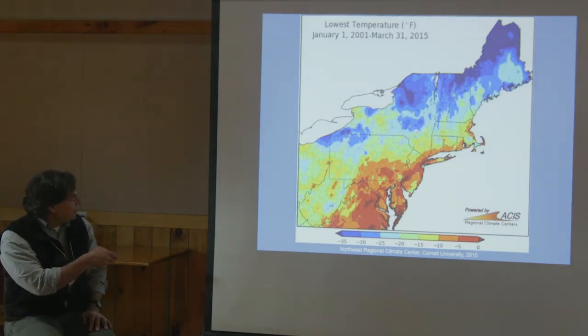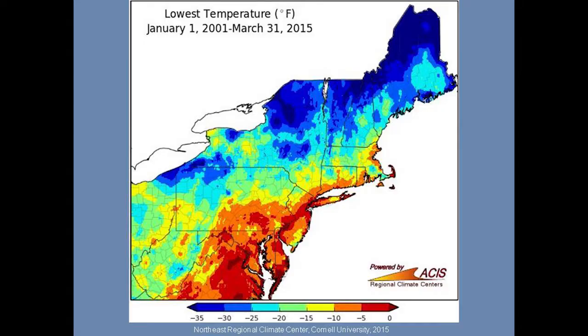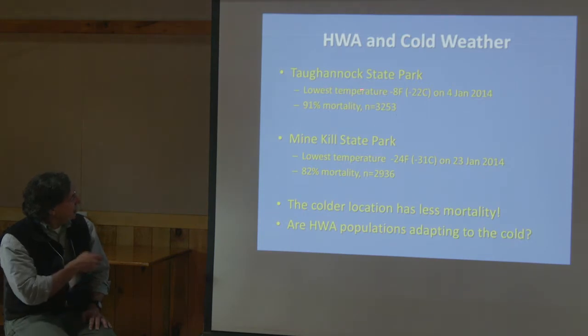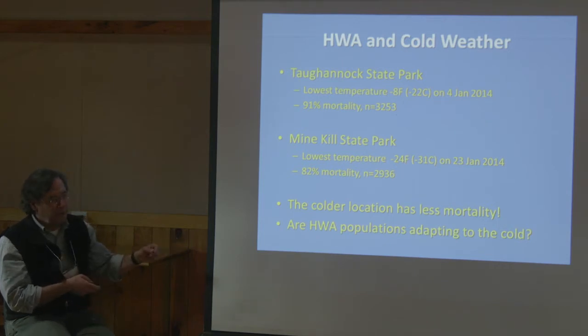So these are the cold temperatures, minus 25, minus 30 degrees. This is the coldest temperature up through March 31st. There aren't very many areas that are super cold where they probably won't survive, according to the research in Amherst. I did a study last year and this year at two state parks, Taghkanic and Minnewaska. Minnewaska is where we have the coldest temperatures in the state where we have hemlock woolly adelgid. At Taghkanic, where it's warmer, minus 8, I got 91% mortality last year. I don't have this year's data up yet. At Minnewaska, where the lowest temperature was minus 24, this is actually not really that. This is from a temperature instrument about a quarter mile away in the middle of a field, not next to the bark of a tree, so it's a lot colder there.